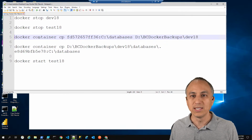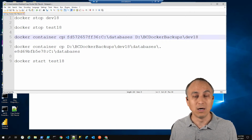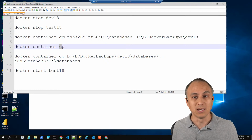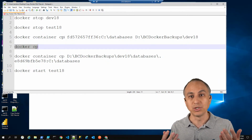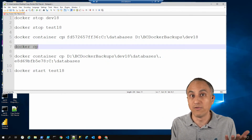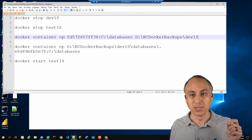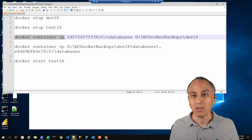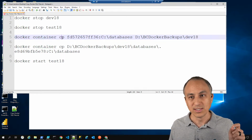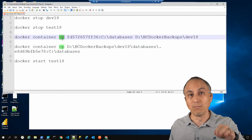Okay, so what are these commands? This is a command called docker container cp. And this seems to be equivalent, from what I could tell, of a command called docker cp. I don't know if they're exactly the same, but as far as I could tell from the Docker documentation, docker container cp and docker cp are effectively the same. I wasn't able to find any difference between the two, but the person who posted this solution showed the example of docker container cp, so I'm just going to use that one. Okay, so the command is docker container cp. That says on this Docker container, copy files to or from that container.